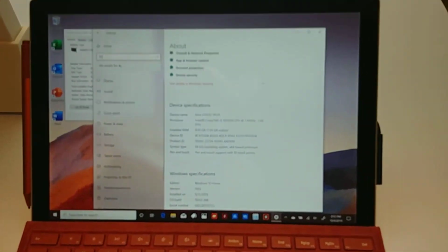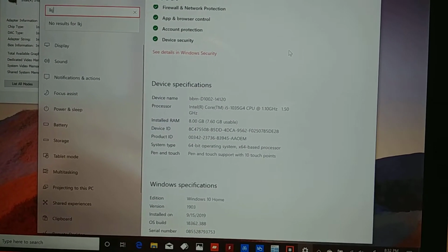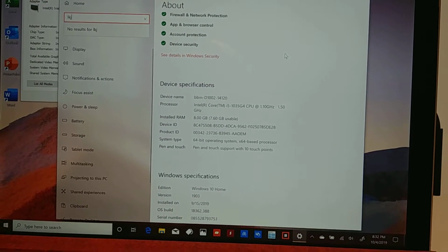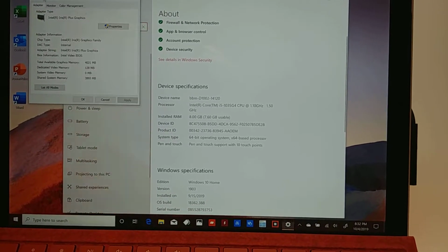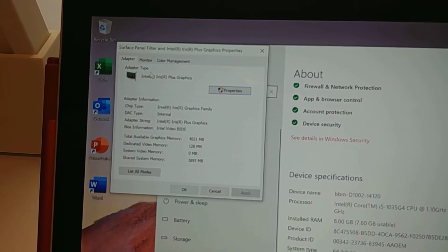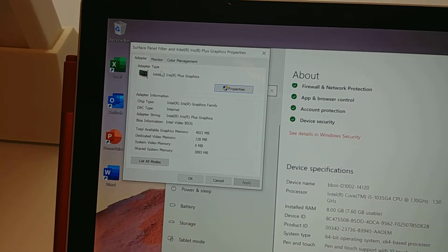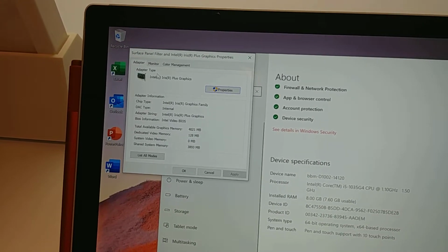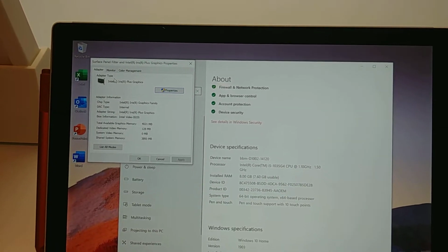But I did want to get the specs on the i5. Here's the 1035 G4. It's a quad core with 8 threads. Windows 10, and then the Iris Plus graphics up here. We don't have the actual specs yet, but obviously it's using shared memory as well, so you're going to want at least, well, the base models now have 8 gigs, which is great.